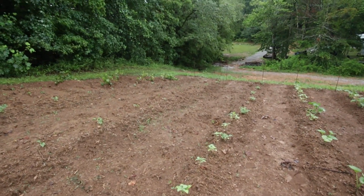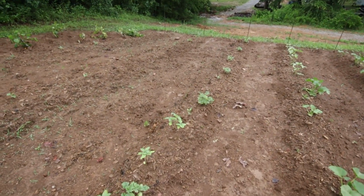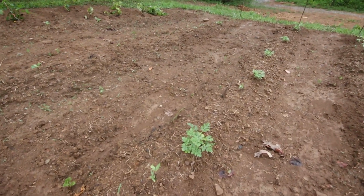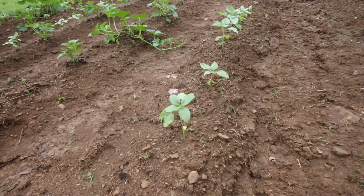Now we get a little bit spoiled in Florida. We actually plant our garden in February. So this time of year our garden is really wrapping up in Garden Zone 9A. But here in Kentucky, they're just starting to get really going. Here's some more sunflowers.